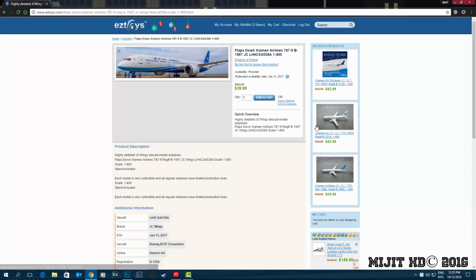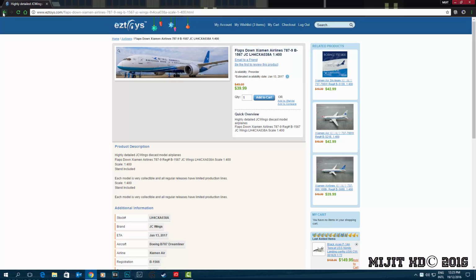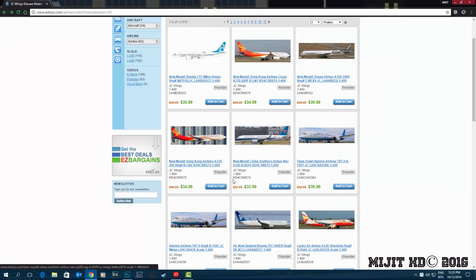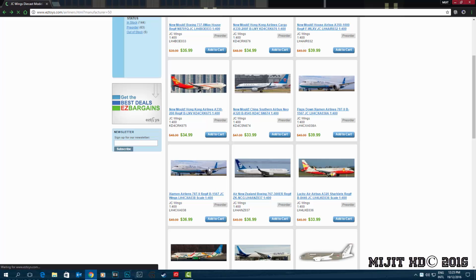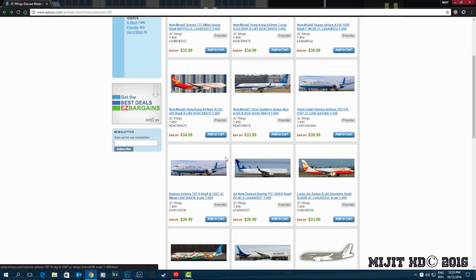China Airlines 787-8 flaps down version, so this is nice to see for 1-400. Registration is B1567, and it's actually a really nice looking livery. I wouldn't mind this in 1 to 200 scale. I thought, a while back they would have released it, but no announcement. And then we just have the regular flaps up version, same registration, and yeah, great looking aircraft.